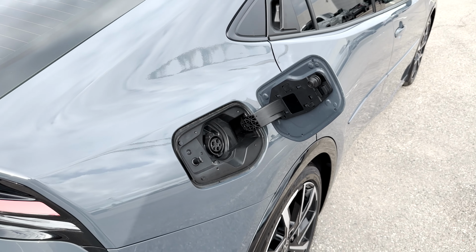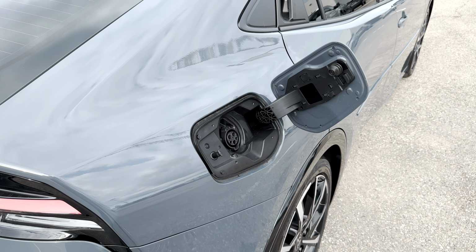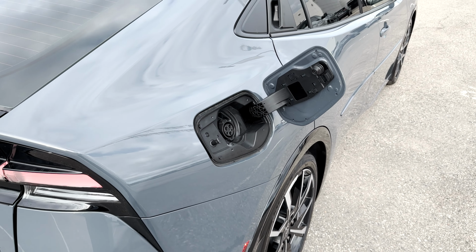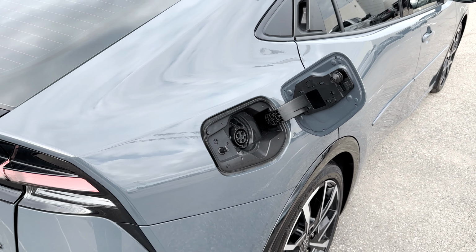Plus, with the regenerative braking, the Prius can recharge the battery on the go, and charging wise, you can use the level 1 charger at home, which does take way longer, but you also have the option of using the level 2 charging, which is a bit better.